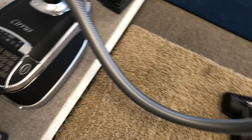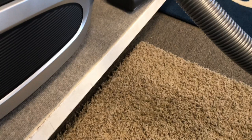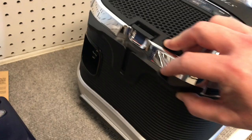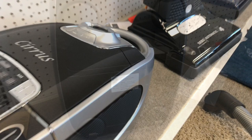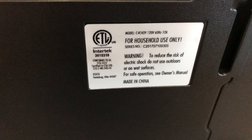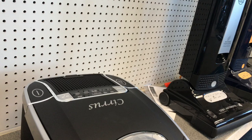Okay. So it's got a power head on it, which as you know is very rare in the UK, to have any new vacuums of any description with a power head on, unfortunately. So if I just disconnect the hose. Okay, so this is an Intertech. It's made in China, it's got full casters on it, so it can move in any direction, makes it a lot easier.